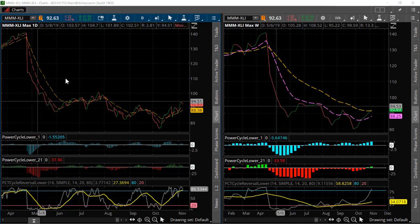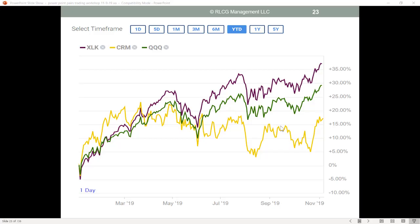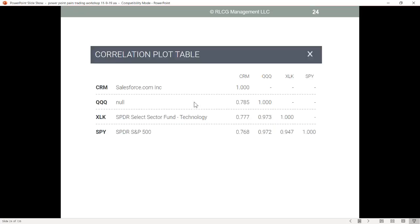Be long CRM and potentially look to short QQQ. Let's take a look at just the spread itself. So here you can see CRM in yellow is up a little over 15% on the year. However, QQQ is up close to 30. So it is lagging. Now, as far as the correlation, CRM has a nice correlation to QQQ, 0.787, so we could look at a pairs trade on it. So let's take a look.